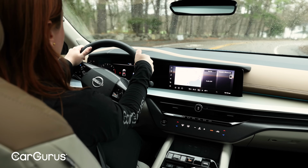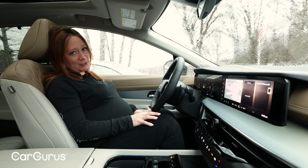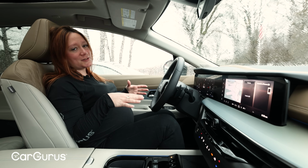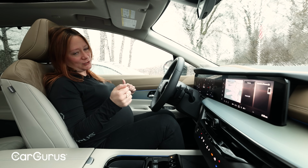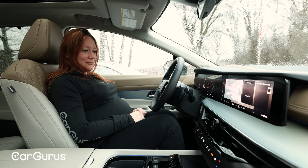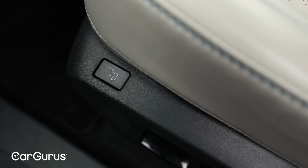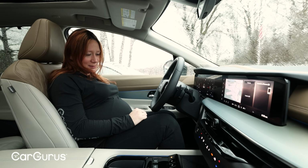I really like them. Murano does come standard with front seat heating and power adjustability, which is great. And then this Platinum trim also has massage and ventilation functions up front. The massage is really noisy, so I'm going to turn it on. There it is, you can hear it. It makes a lot of noise. It does have a dedicated button right down here, so super easy to reach.